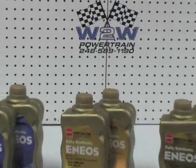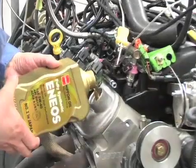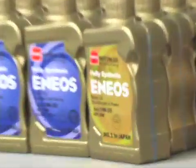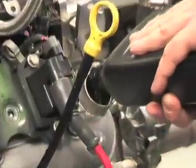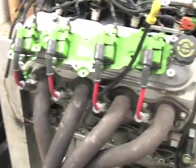The first oil we're going to be testing is the 0W50 weight oil. And the second oil we'll be testing is the 5W40 oil. We're going to be setting up the ENEOS to dyno test against the leading conventional oil and the leading synthetic oils. The team started by dyno testing the leading brand conventional 10W40 oil to get a baseline.